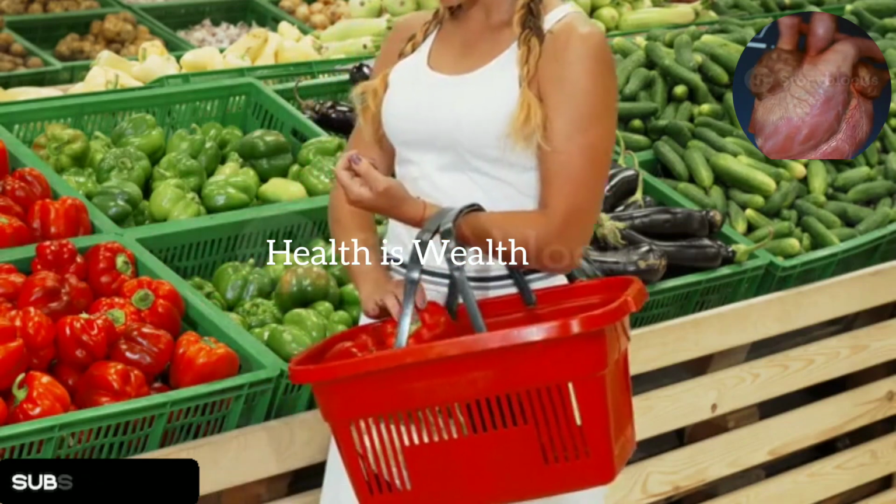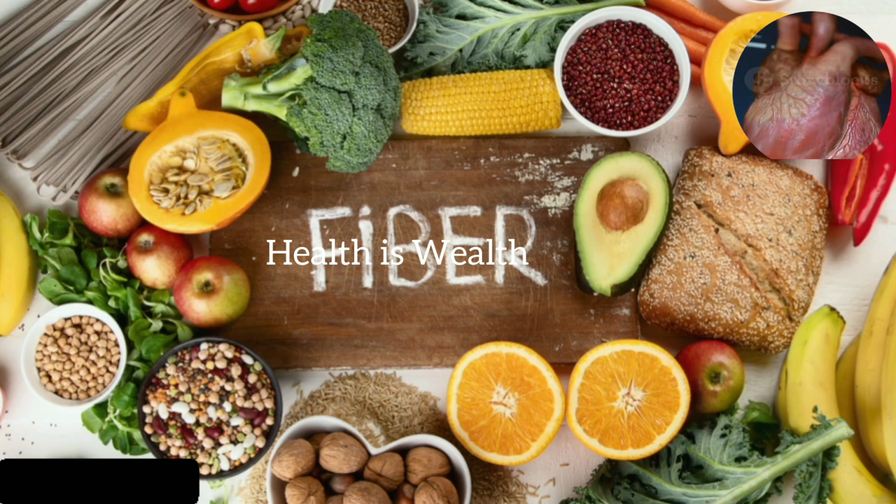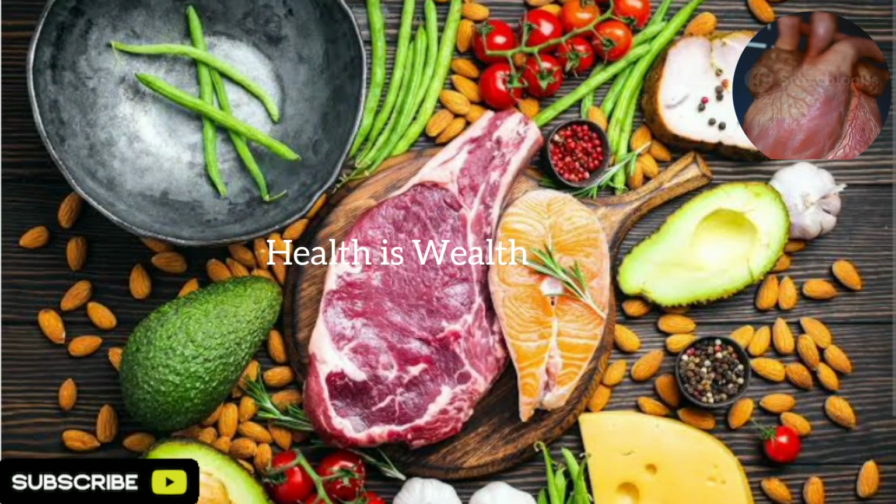Incorporate fiber-rich foods. Foods high in fiber, such as vegetables, fruits, and whole grains, can help lower cholesterol levels. While the keto diet restricts many high-carb foods, it's still possible to incorporate fiber-rich foods into your meals. Some examples include broccoli, cauliflower, spinach, avocado, berries, and nuts.